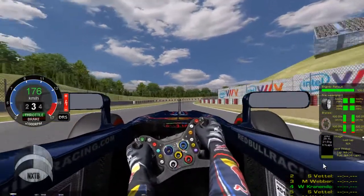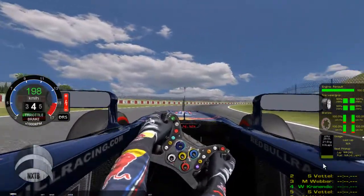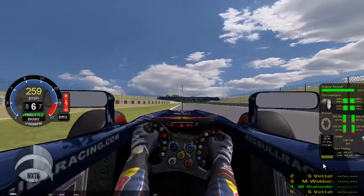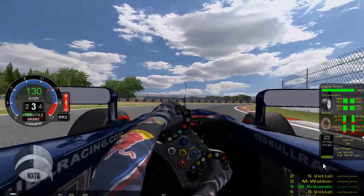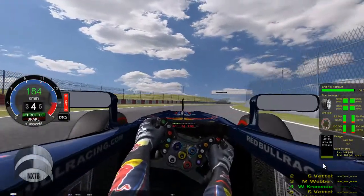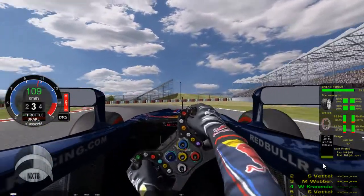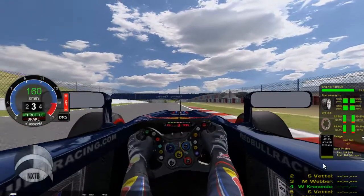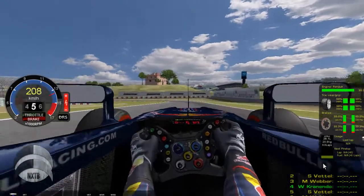A lot of front downforce, that's for sure. So this is the 2005 spec Spanish Grand Prix. It's one of my favorite. Well, it's not really my favorite track in the world, but it's still a great test track because it at least gives a good indication on who's going to be quick or not during a Formula One season.